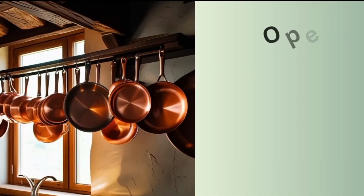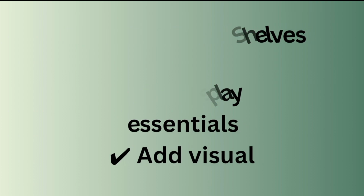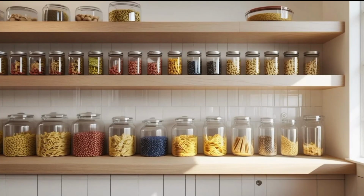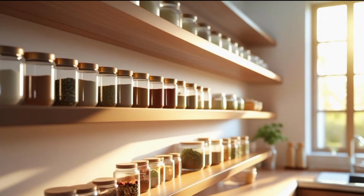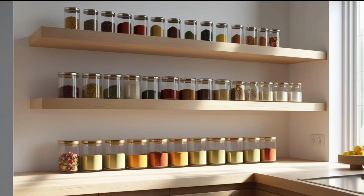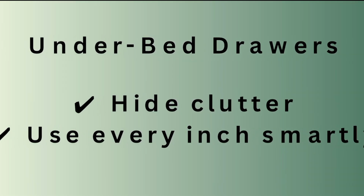Next one is open kitchen shelves. Ditch the doors, go for open shelves. Great for displaying jars and plates. Creates an airy cafe style kitchen. Use wooden planks for warmth and texture. Keep everyday items within easy reach. Beautiful and highly functional.